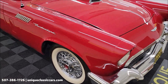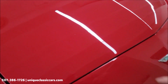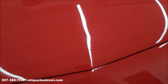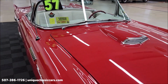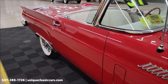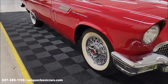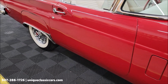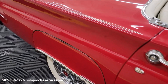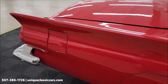Nice, bright red. That was the original color of this car also. You might have a couple real small, itty bitty touch-up spots, but few and far in between up front. Good looking paint. Let's go ahead and take a look down this driver's side. Really free of any major nicks, dings, or scratches I've noticed. A little touch-up spot right here. You can also see fender skirts.